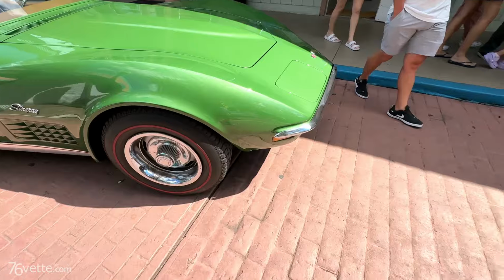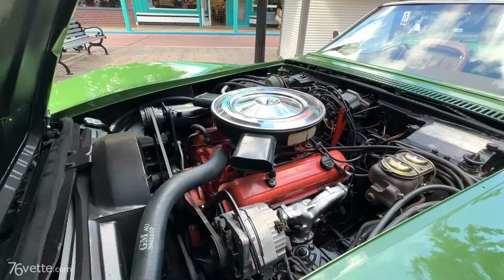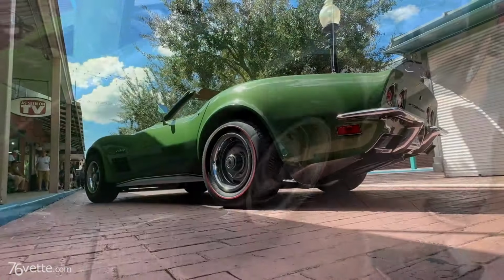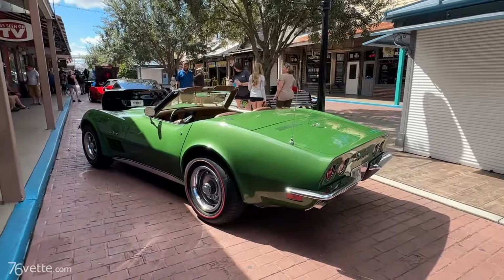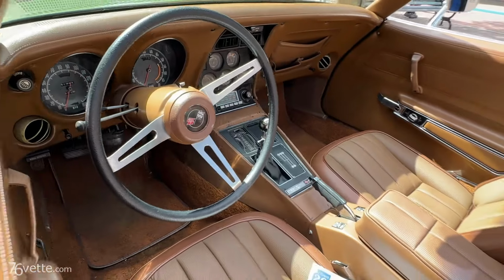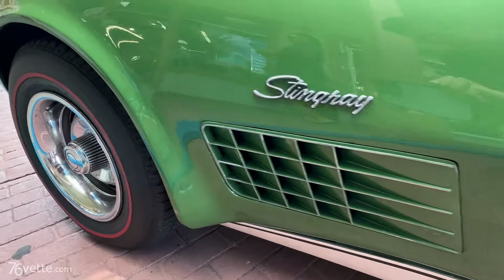After a T-top, now you've got a convertible. I come here to Old Town all the time. It's an original numbers matching engine. It says 31,000 miles on it. Underneath looks like it. They did repaint this, but it's the original Elkhart green, and they really did a good job with it. It's got a black top. Everything works but the clock.